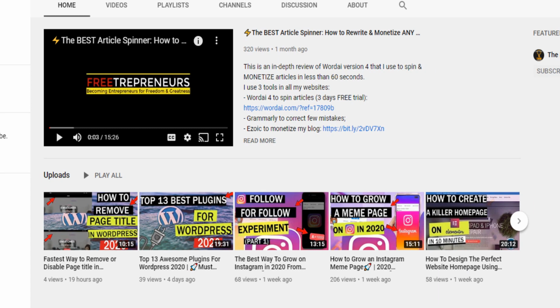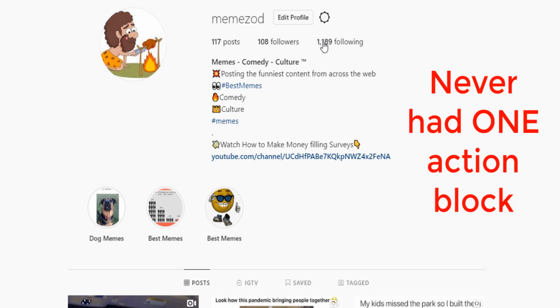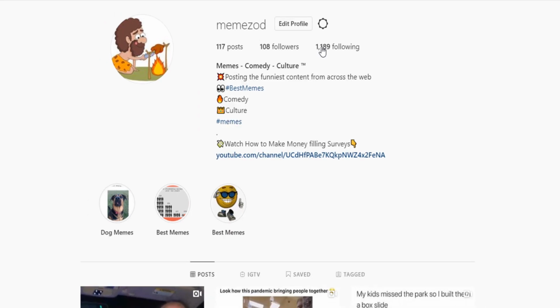When you have installed the tool, how do you use it? Now pay attention, this is how I use it. And I never got an action block. I followed these 1,000 people and I did not have a single action block from Instagram because I knew exactly how to set things up such that Instagram does not think I am spamming people.